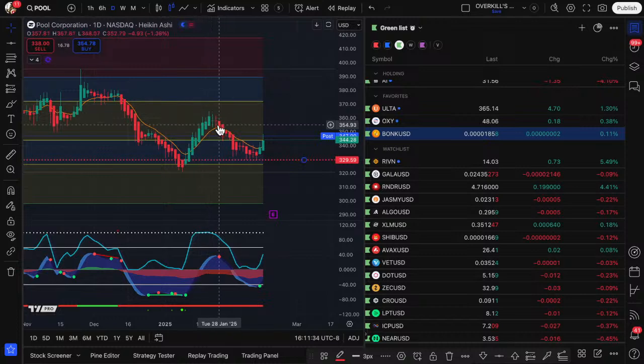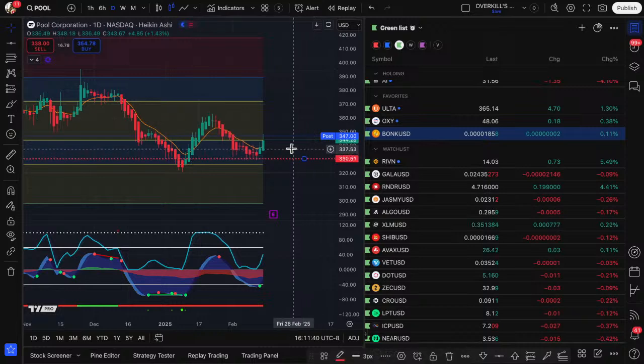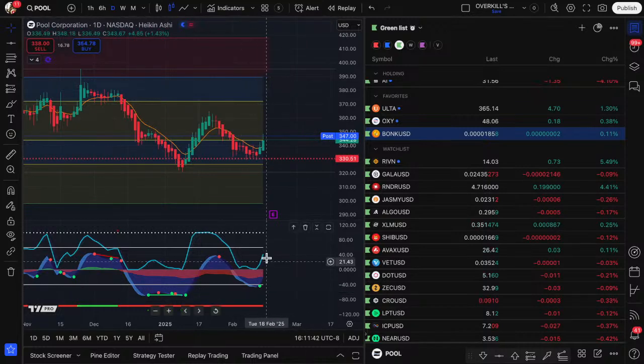Boom, comes up, comes down, bounces at a higher level. So we bounced down here at 320, and then we bounced at 330. So this looks really good. That gave you the green dot yesterday.